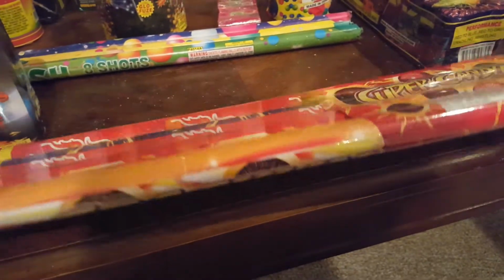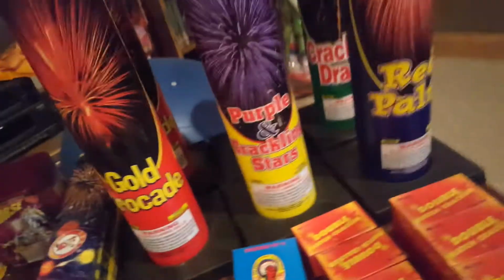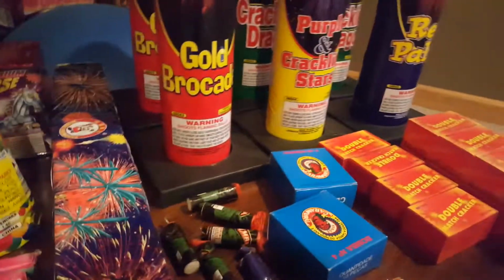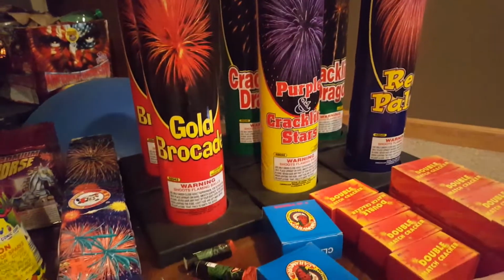I got super candle. You guys know what these are. Large Roman candles. And we got gold brocade, the 3-inch single shot tubes. These look nice, a little bit nicer than your standard ball shell, which is inside of it.